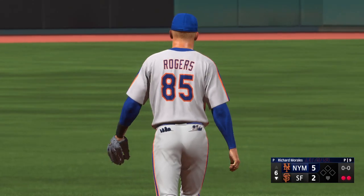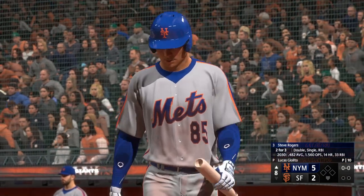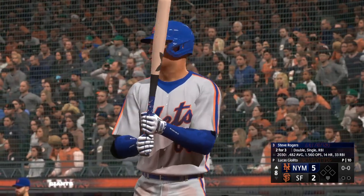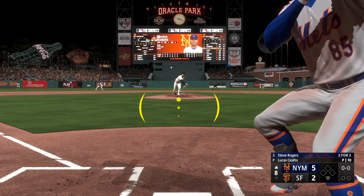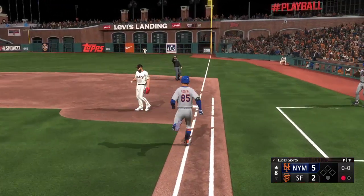George Valera. We go to the 8th. And stepping in is the speedy Steve Rogers, the shortstop. You talk about elite defensive players, especially in the middle of the diamond, and this guy is at the top of the list. And he hits a ground ball right side, takes it himself. Out. One up, one down.